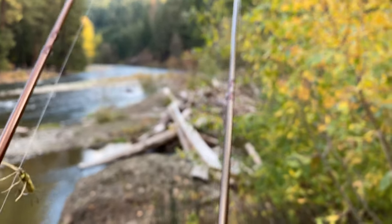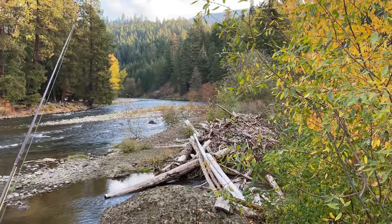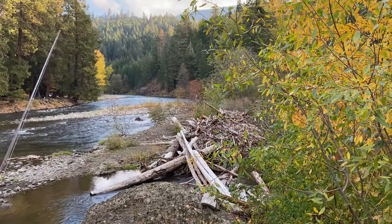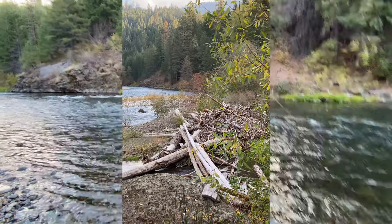So I'm gonna be shooting for that hole way up there, because I'm fairly certain there's some big trout there. So let's go do this. Fish on!